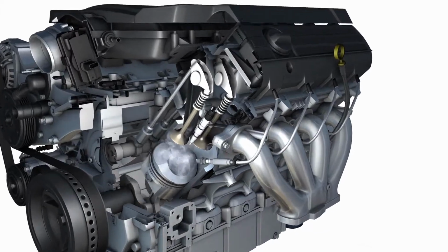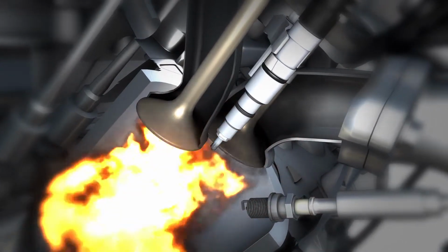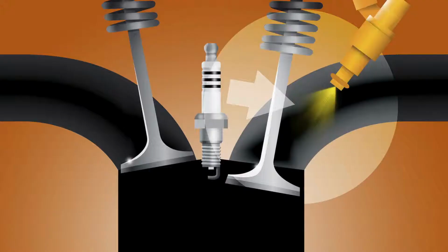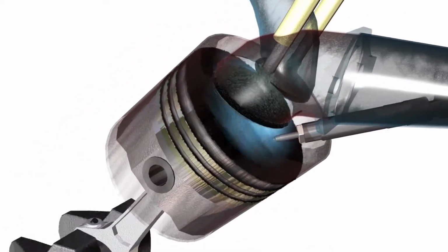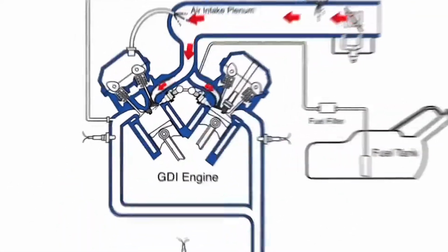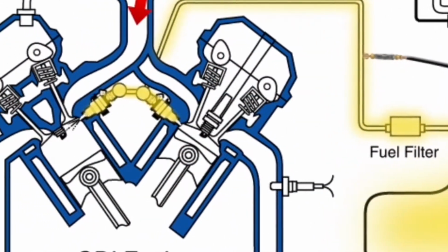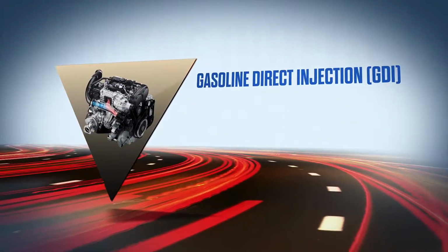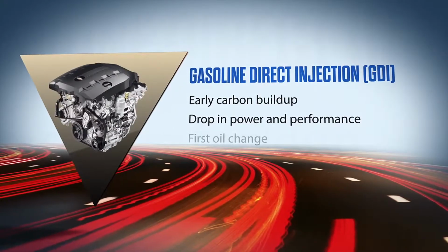In the hottest parts of the combustion chamber, injectors are constantly exposed to damaging heat and extreme pressure. It's only a matter of time before injectors plug with carbon deposits and misfire. Without the injector spraying fuel cleaner in the intake like port fuel injected engines, carbon builds more rapidly in the intake ports and on the backs of intake valves. Then, incoming air bakes deposits dry, eventually choking the air supply, and fuel cleaner cannot reach the backs of intake valves. Gasoline direct injection engines, or GDI, are prone to early carbon buildup. Drop in power and performance sometimes occurs before the first oil change.